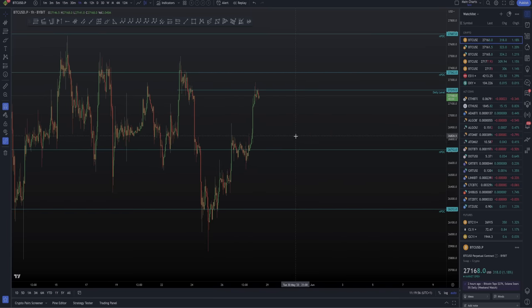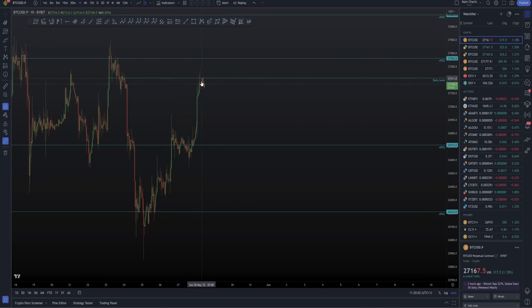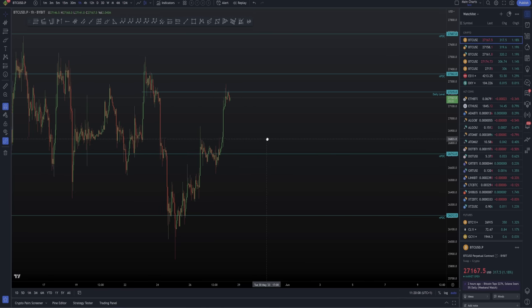So this is where I personally would have a little bit of patience. I personally wouldn't long into range high. We currently are being held down by the daily, for example. If you want to get into a long, you're going to have to look for the pullback. That's the best thing to do.